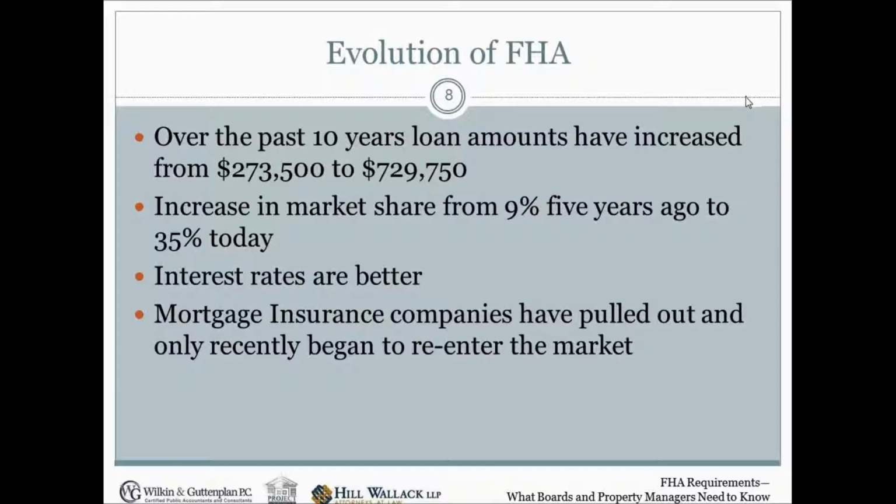Interest rates are generally better through the program, and mortgage insurance companies, in the crisis, that credit crunch that we went through recently, all but completely pulled out of the market, and only recently are they beginning to re-enter. So it's still a very important aspect to providing loans to buyers in condominium projects.